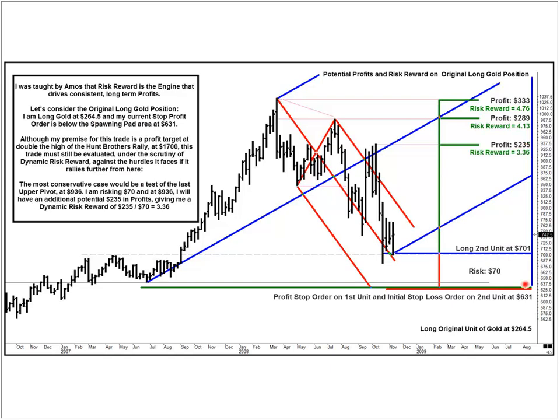I'd be risking $70 to the stop of potential profits that I already have, and my risk reward is 3.36. If it makes it to the next level, my risk reward is 4.13 and I make $289. If I make it to the highest high, 333, risk reward 4.76. We have to look at each leg of this separately.